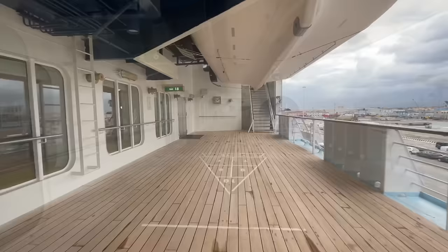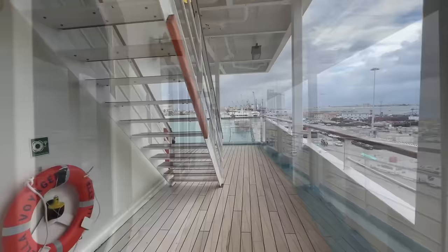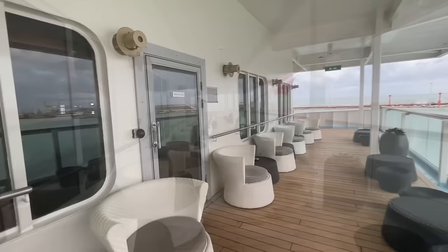And back up to deck 7. Whilst this mirrors starboard side, there's no smoking on the port side. And just like that, we've arrived back at the aft and the rear of the Squid and Anchor. Time to head inside and check out the interior of Voyager.